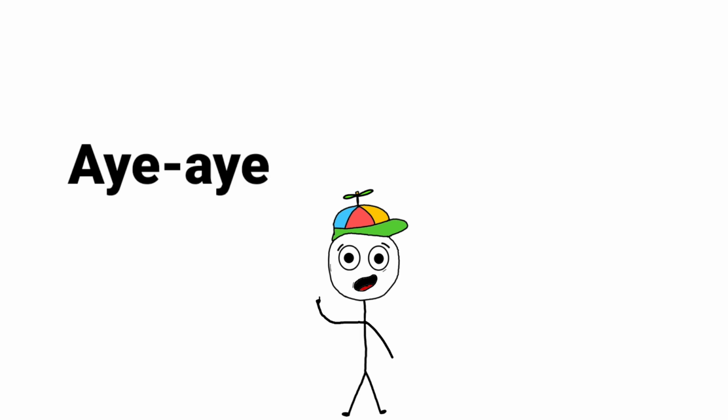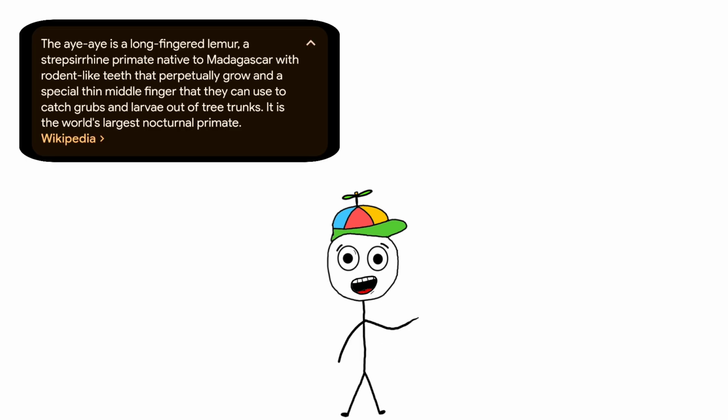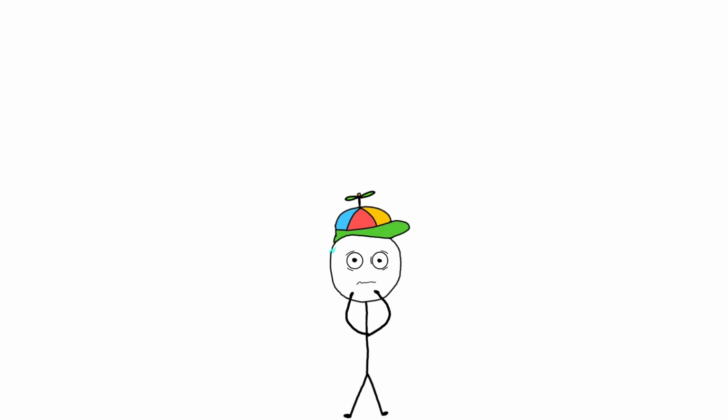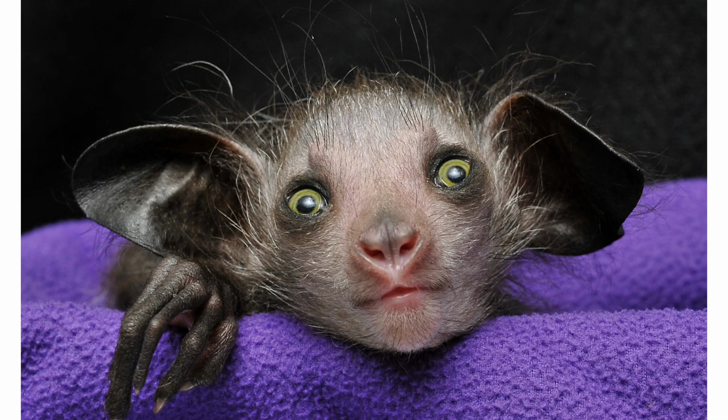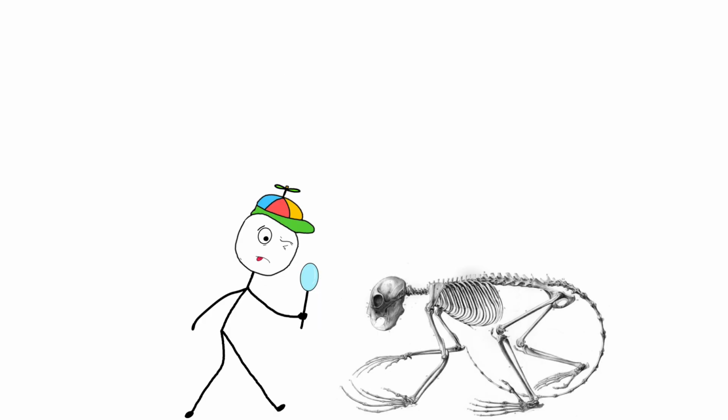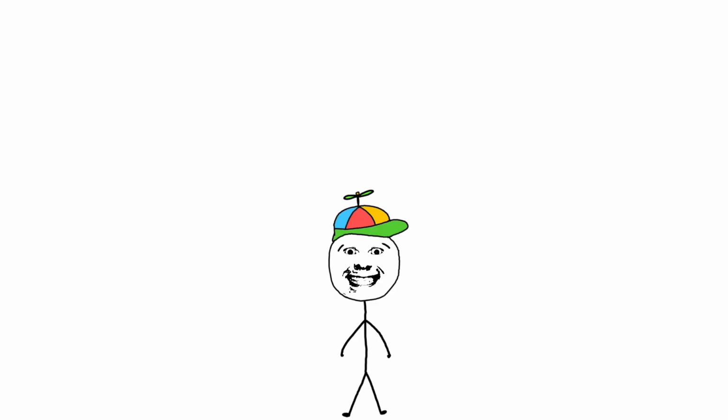The Aye-aye. Our journey begins with the Aye-aye, a primate that lives in the dense forests of Madagascar. The Aye-aye looks strange when it's alive because of its big, bright eyes, bat-like ears, and long fingers. But when you look closer at its skeletal remains, you can see how eerie it is.